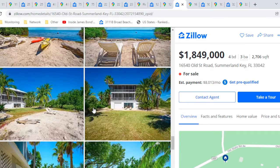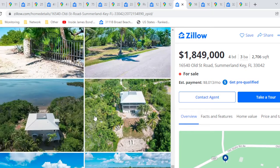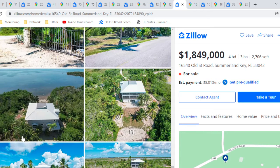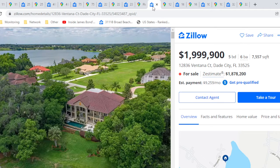Yeah, just a little bit of land, but there's not a lot close to it. So if you wanted to have restaurants and stuff, this is not your house. This is your getaway house. So I thought it was pretty cool. The water's not super clear, but still, a beach is a beach is a beach.